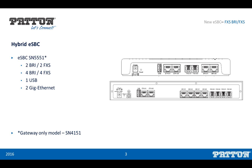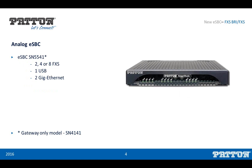Okay, so no need to buy an additional unit when you migrate to this new all IP trend. Exactly. Now, just switching to the next one here. So that's the pure analog product, the pure analog ESBC we have done.